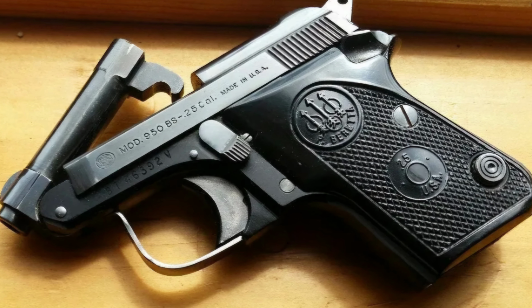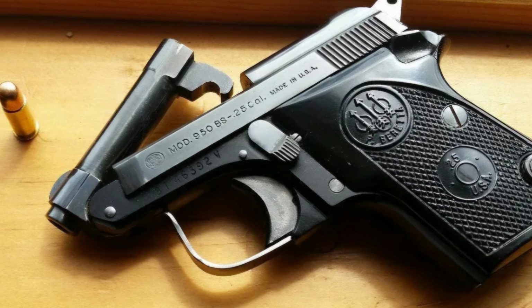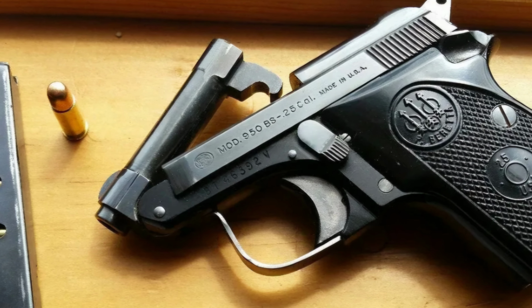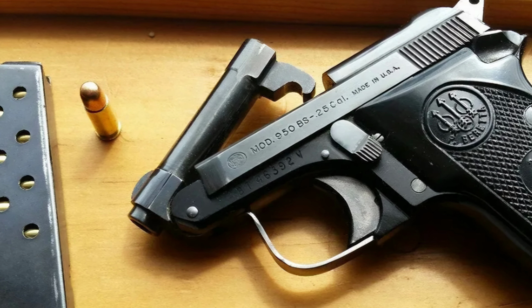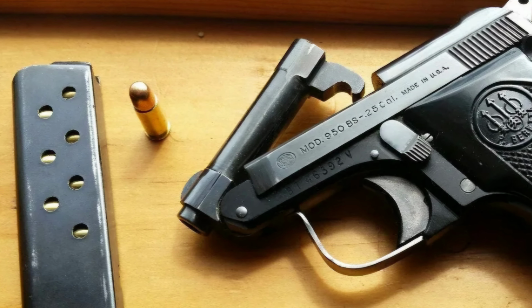Now, as mentioned, although the 25 ACP would be a widely popular chambering, by around the 70s it would start to see a decline, and currently there hasn't been any new 25 ACP pistols made commercially in over a decade. However, that being said, 25 ACP does still continue to be offered by nearly all ammo manufacturers, with some even offering self-defense loadings for the caliber. However, as it currently stands, it does appear that this cartridge's attempt at replacing the 22 LR has failed, even when it comes to pocket pistol chamberings.